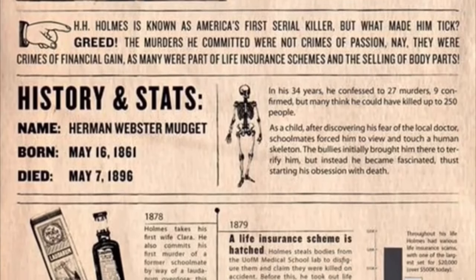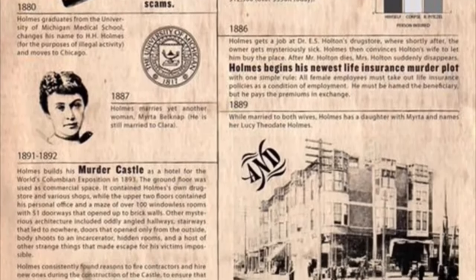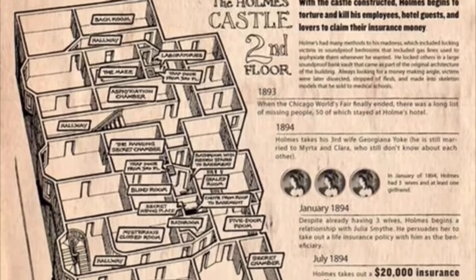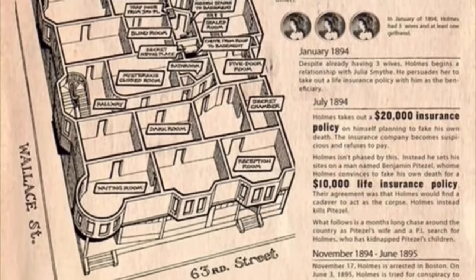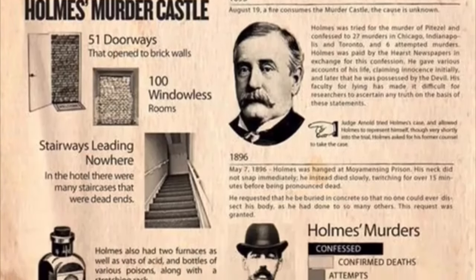Rumors started unfolding that Holmes would release gas out of the vents, a gas that would simply put the guests to sleep. Hotel staff would take the guests down to the basement and then torture and kill them. Though he confessed to over 27 murders, he was sentenced to death for only one of them.